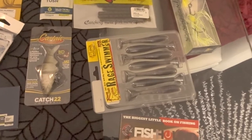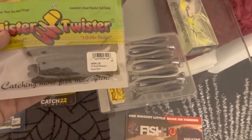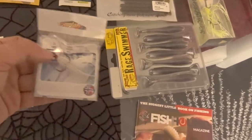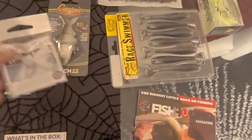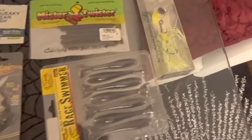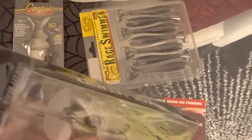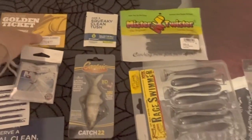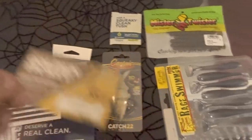And then we have the worms, which are $3.79. And then we have this hook, which the retail price is $3.99. And then we have this surprise bait, they say in the bag, which is priced at $7.99. And then we have a bunch of stickers and a bunch of contests you can enter with this, and you can win some stuff.